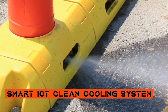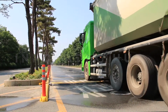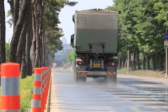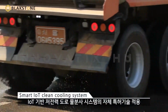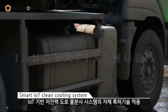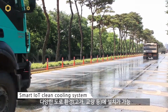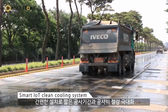Number 4. Smart IoT System in South Korea. South Korea employs a smart IoT system that not only reduces dust burst but also lowers road temperature. Installed without excavation, this system utilizes an algorithm considering various parameters including CO2 level. With app control feature, it optimizes water consumption, ensuring efficiency and environmental sustainability.